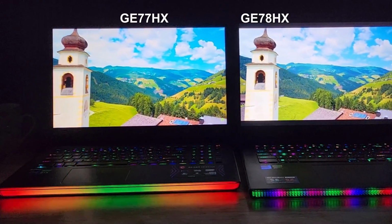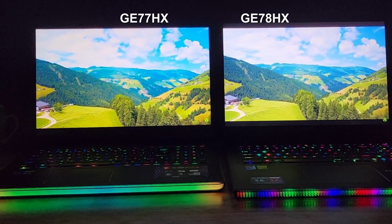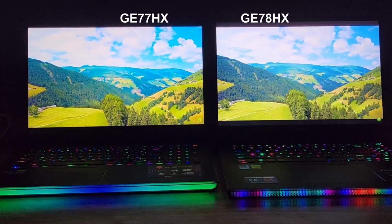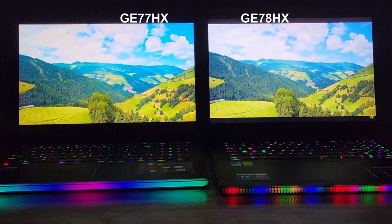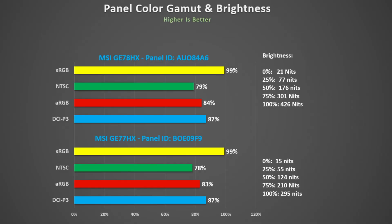Both systems use a 17-inch IPS level panel with a refresh rate of 240 Hz. The GE78HX has a taller 16x10 2560x1600 resolution versus the GE77HX standard 2560x1440. The new GE78HX is definitely brighter, peaking at 426 nits compared to 295 on the GE77HX. Even at 50% brightness, we see an improvement, and the colour gamut between the two are largely identical. Both are good for gaming and content creation, but given the choice, I would pick the brighter GE78HX, although it did mean that the battery life was shorter.